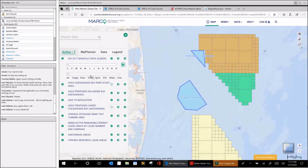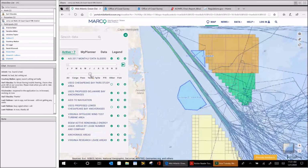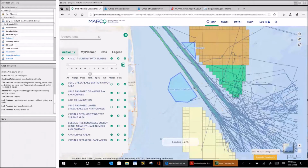All right, let's look at tanker vessels. There we go. I'm going to use tank vessels for this quick look because you can see there's a lot more of them that come in here. But you can see right now they're using this as a traffic separation scheme to the entrance of the Delaware Bay. This is what the Skipjack wind energy area is. The Skipjack project is in green. The orange color is the Garden State offshore energy area. And to our south is the Maryland US Wind energy area.